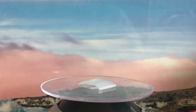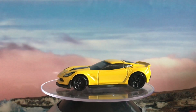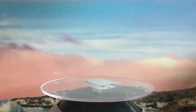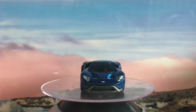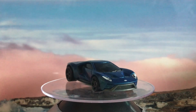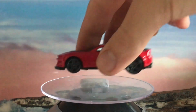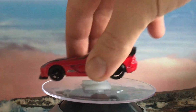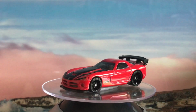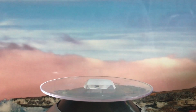Next up, we have Team America. I know everyone wants this. We got the Corvette C7 in yellow. Pretty stereotypical. We got the new 2017 Ford GT, which is taking the supercar category by storm because this is an absolutely amazing car. We've got the 2016 Camaro SS, newest Camaro created by Chevy, and is super gosh darn fast. And last but not least, for Dodge, we have the Viper. Not much has to be said for the Viper, just that America has a lot of horsepower, and a lot of wheel spin.